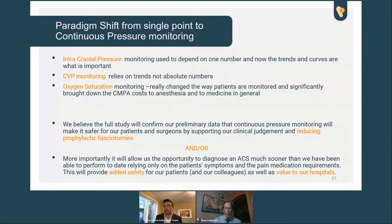And we think that as our full study develops and we get more patients involved, it's going to confirm our preliminary data that continuous pressure monitoring will make it safer for our patients and surgeons by supporting our clinical judgment. And in those crush injuries and neurologically impaired patients, may reduce our prophylactic fasciotomy rate in those patients as they are unnecessary, as long as you have objective data that supports your clinical impression.